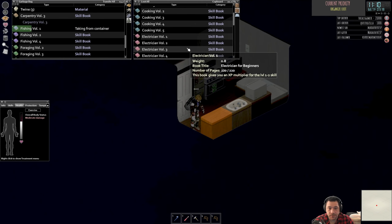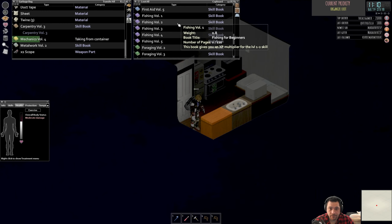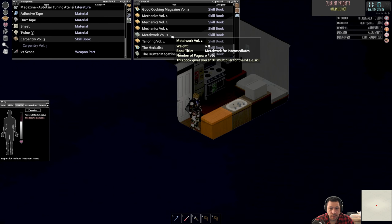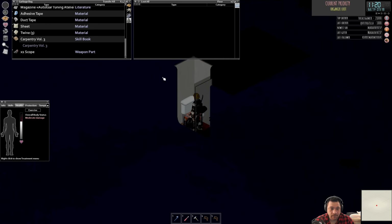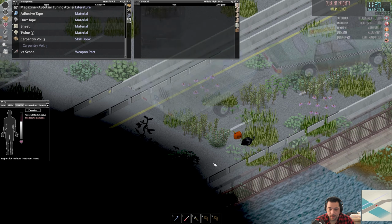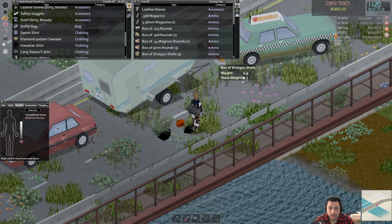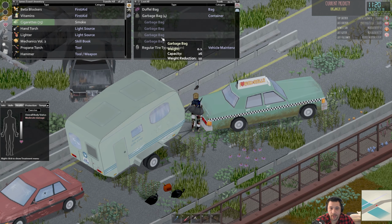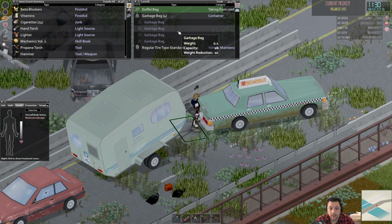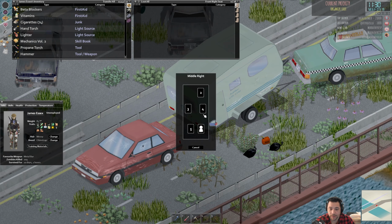So yeah, you can see all the cooking books, all the electrician. Missing a farming book, but it's probably just in another container. All the fishing, most of the foraging. Yeah, I do like that change a lot. Bookmobile. I'm also purposely not really eating. I know I'm very hungry, but it's because I'm overweight, so I'm trying to hold off on eating so that I can lose weight. My weight's 83 and dropping. So it's not like I'm at risk of starvation or anything. Not yet, at least.